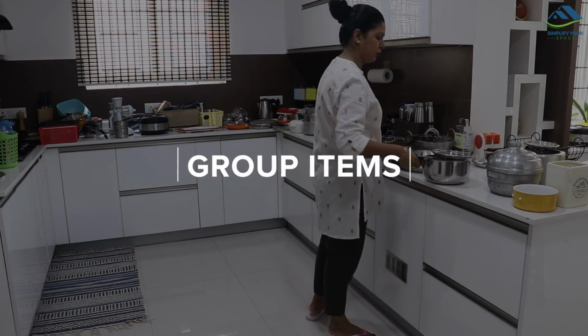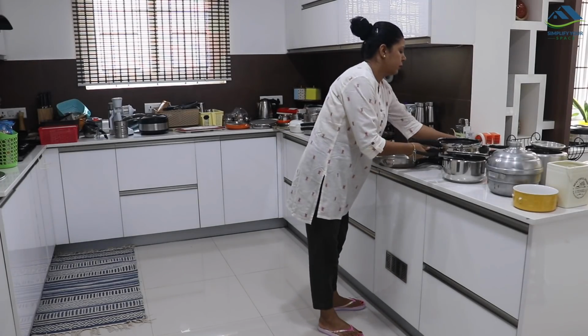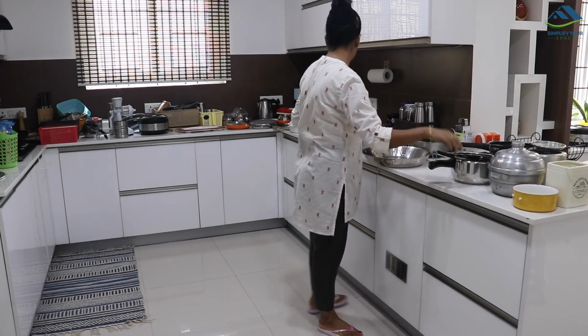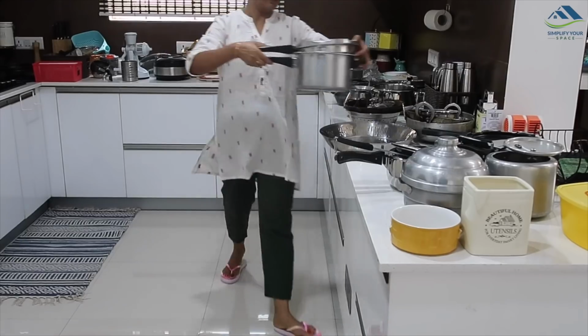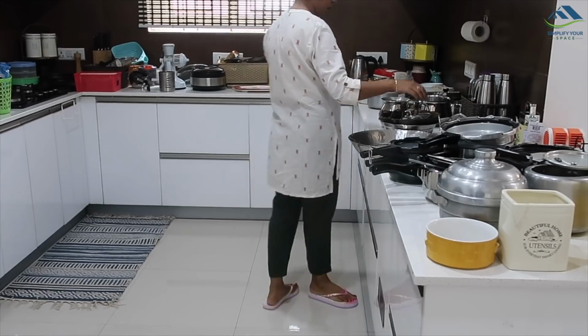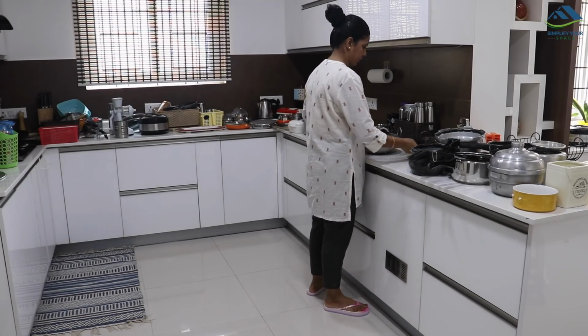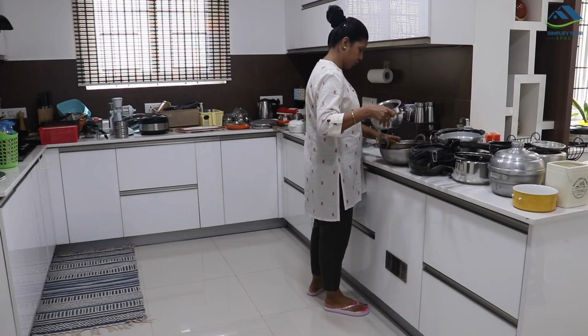Now, as per what you have in different cabinets, segregate them into groups. Basic groups can be plates, bowls, glasses, cookware, storage containers, choppers, cutlery, etc. By doing this, you will know the exact count of particular items you own. Also, would you relate what a pleasure it is to find a note in your old pan out of nowhere?